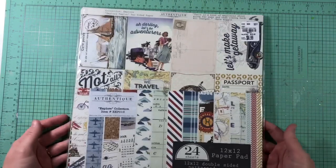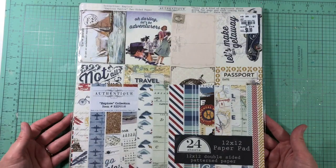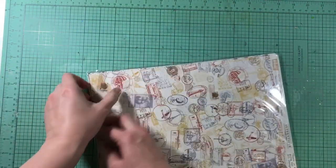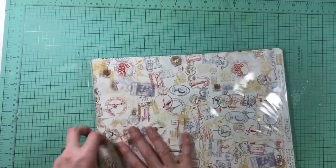So that's Homestead by Authentique. I also picked up this Authentique pack. This is called Explore. And let me just quickly share with you the papers.